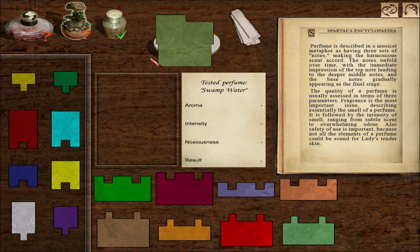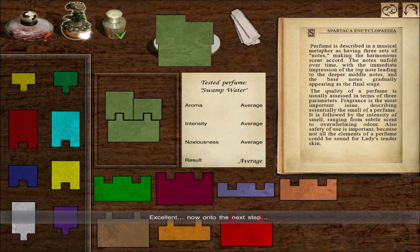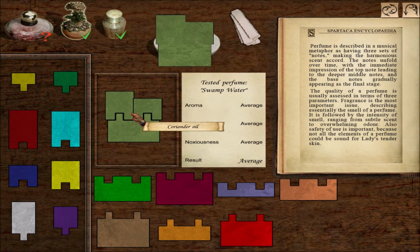Okay, so this is going to be dog musk. Sorry, dog musk. Ew, dog scent. Really? Why would you want that? No, that doesn't look right. So what things do I use to recreate that shape? Excellent. Now, on to the next step.